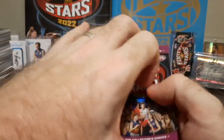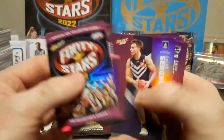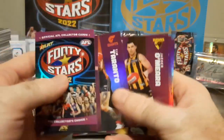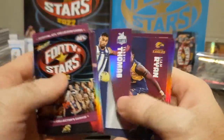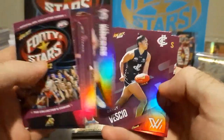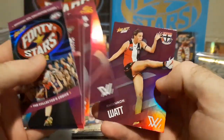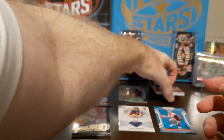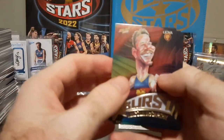These are one in every three packs, 223 in this set. We hit the header card, Mason Redmond from the Bombers, Caleb Serong, Fremantle Dockers, Zach Guthrie, Geelong Cats, Tim Taranto from GWS, Jack O'Meara from the Hawks, Tarryn Thomas from North, Liam Ryan from the Eagles, Jack McRae from the Bulldogs. We've got Vosio from the Carlton Blues, Jamie Stanton from the Gold Coast Suns, and Rhiannon Watt from the St. Kilda Saints. We'll do the Starburst caricature cards next, one in every four packs, 72 in the set.